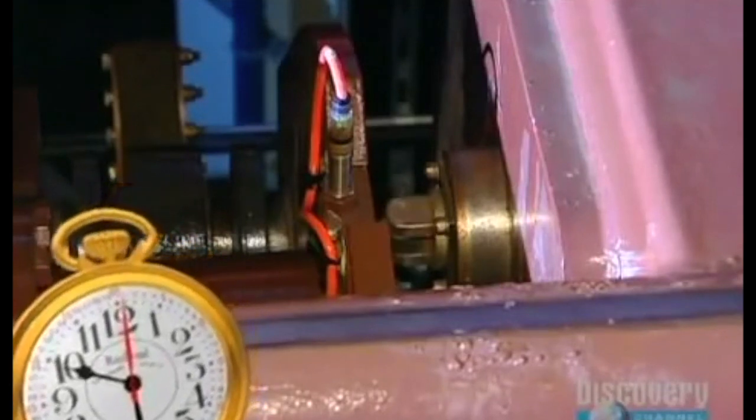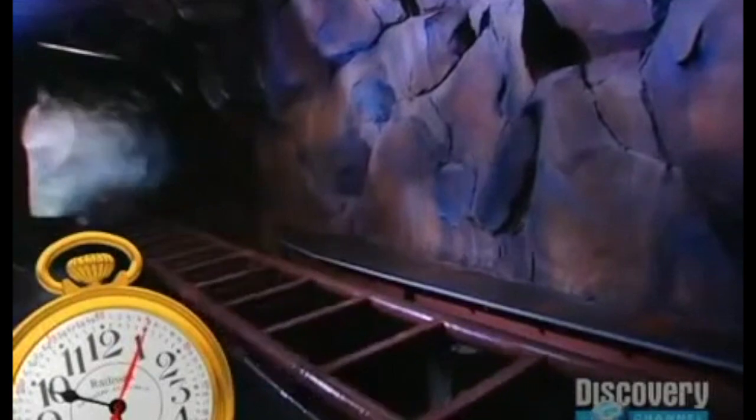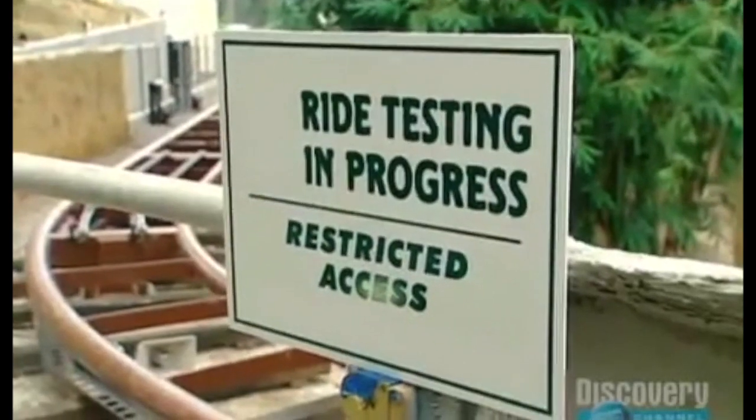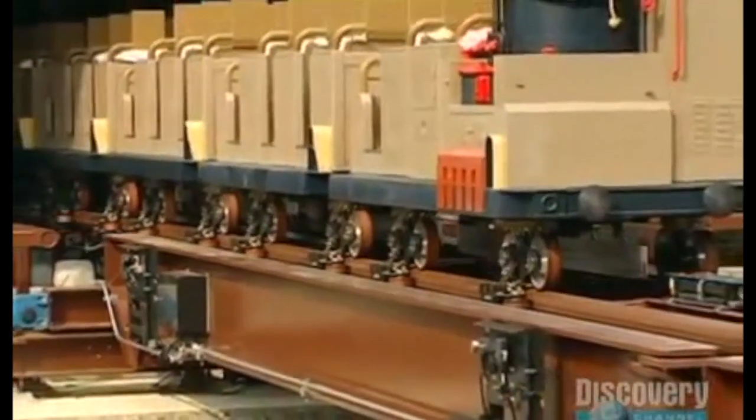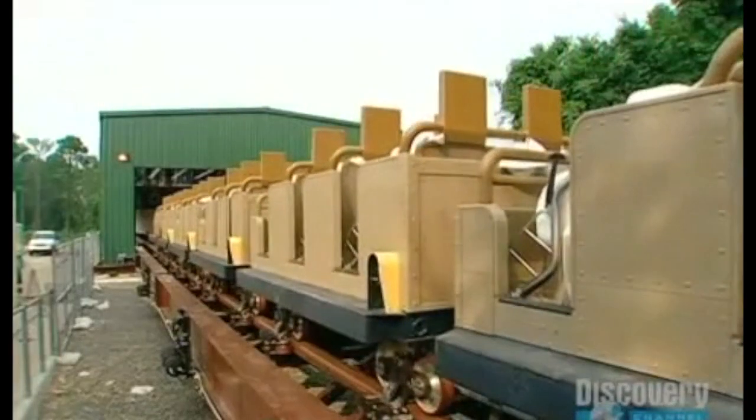The computer gives a signal that unlocks the locking devices. The track switch rotates, and the locking devices relock. Six seconds, and then the train moves on. With the train cars, tracks, and track switches in place, the team is ready for a critical test, which would take the train around the mountain for the first time.